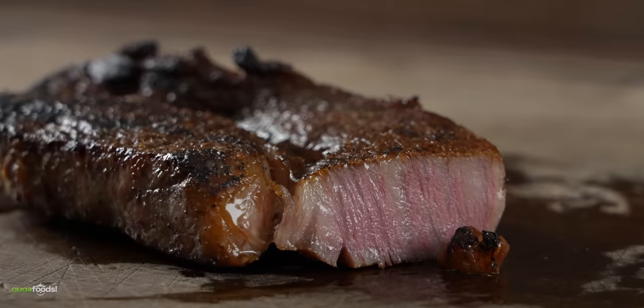So we have the A5 and the toro cooked. So let's try that first. Are you ready? Yeah, this looks like a good time. Enough talking, let's give it a go. Cheers, everybody. Cheers.